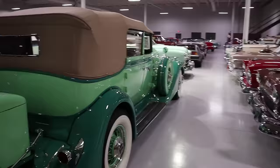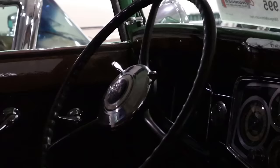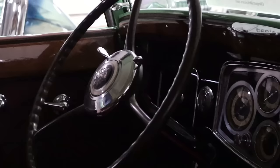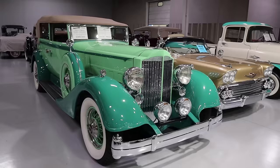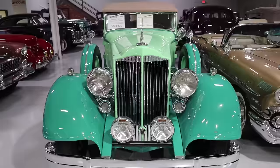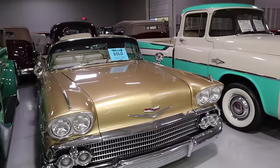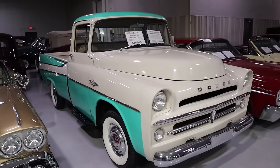Fun, fun, fun. There's another nice Packard here. These Packards are just massive. I love the color on this thing. I'm a fan of the old seafoam kind of teal green. Nice. Dodge D100 step side, swept side. Another one there.